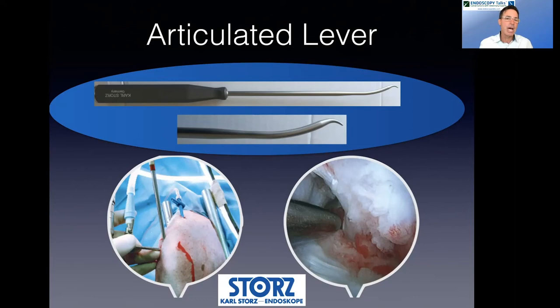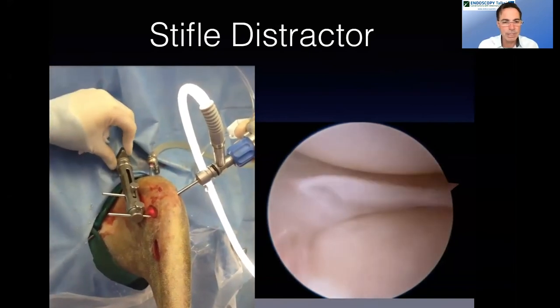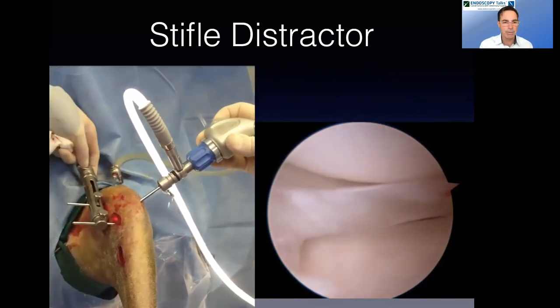You've commonly done this with an arthrotomy. You can do it with arthroscopy, and you simply lever this up against the femoral condyle to give you better visualization. If your joint is really tight and you don't have an assistant, this stifle distractor is very, very effective.